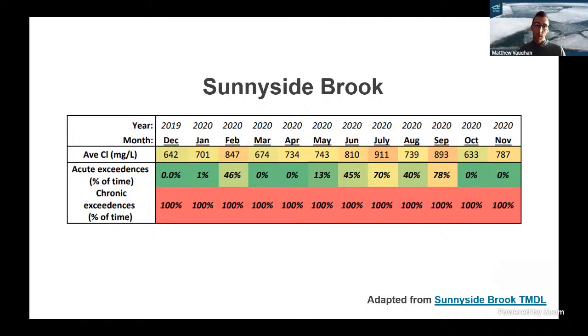Do you know? I shouldn't really speak to human health. I'm not a medical doctor. I will say that the concerns with human health are more related to the sodium part of this equation. So I've been talking about water quality impacts to the environment and aquatic biota. That's mostly a concern for the chloride. The chloride concentration is the greatest concern there.